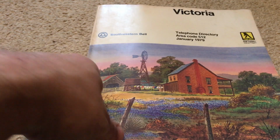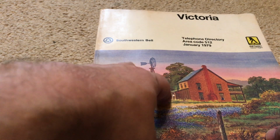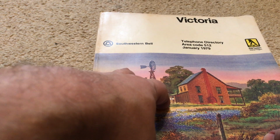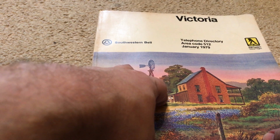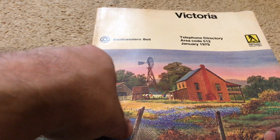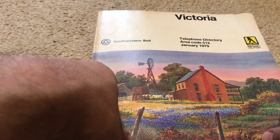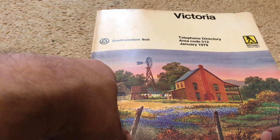So there's two parts of this phone book. Well, actually, there's three parts. There's one part that's sort of an information section, which just tells you facts about Victoria, Texas, and so forth. The second part is the white pages, which was all the local private residences. And the third part was the yellow pages, which was the commercial part of the phone book, which were the services and businesses, sometimes with artwork or descriptions of what they did.